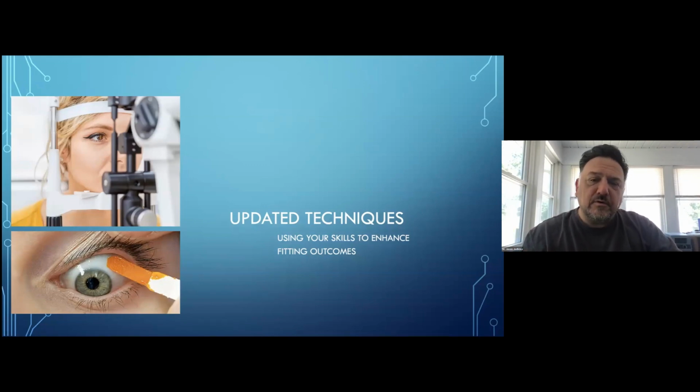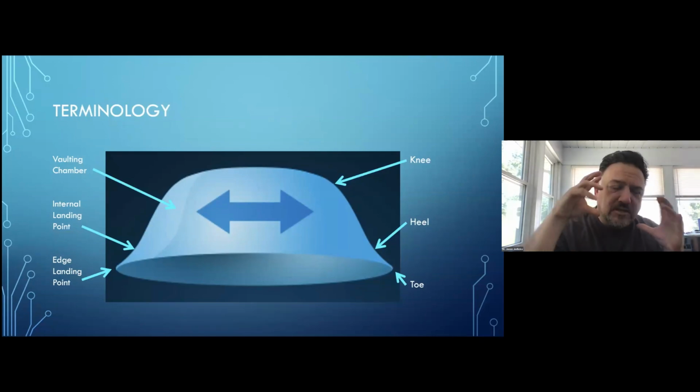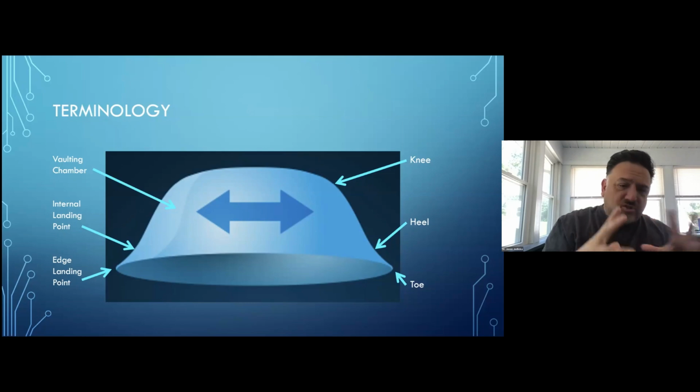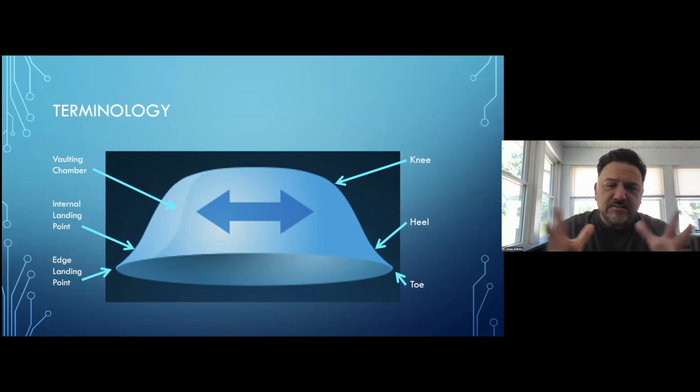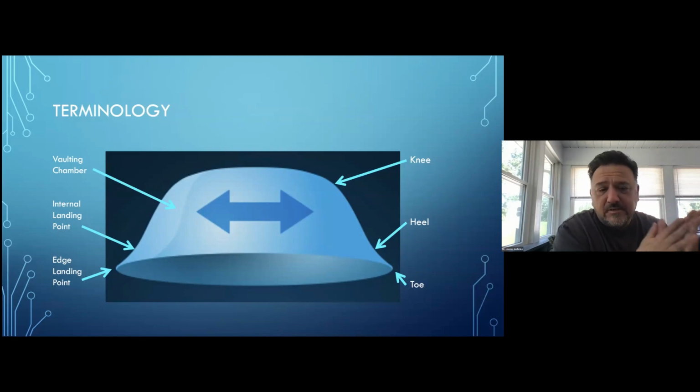The last few minutes here before we wrap up, I just want to go through a couple of updated techniques. My thinking about how I think a scleral lens is changing a little bit. My thinking about a lens design, there's some terms that I like to use. I'm really using the term vaulting chamber a lot, and that's just the part of the lens that doesn't touch the eye. And that's a critical component of our lens fit. And the rest of the lens, of course, then is going to be our haptic. But differentiating that internal and external landing points, as well as the vaulting chamber, are important things to think about as I go through our fitting process.